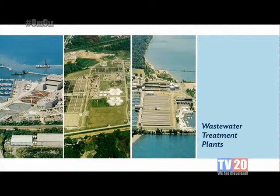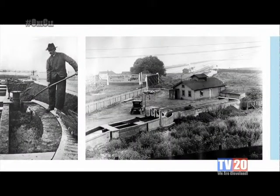And again, the treatment plants were constructed in the 20s and 30s across Northeast Ohio. And in those days, the regulations were nowhere near as stringent as they are today. And these systems have evolved, and we're in another phase of advancement at these treatment plants to make them a little more sophisticated. But the process is very simple, actually.